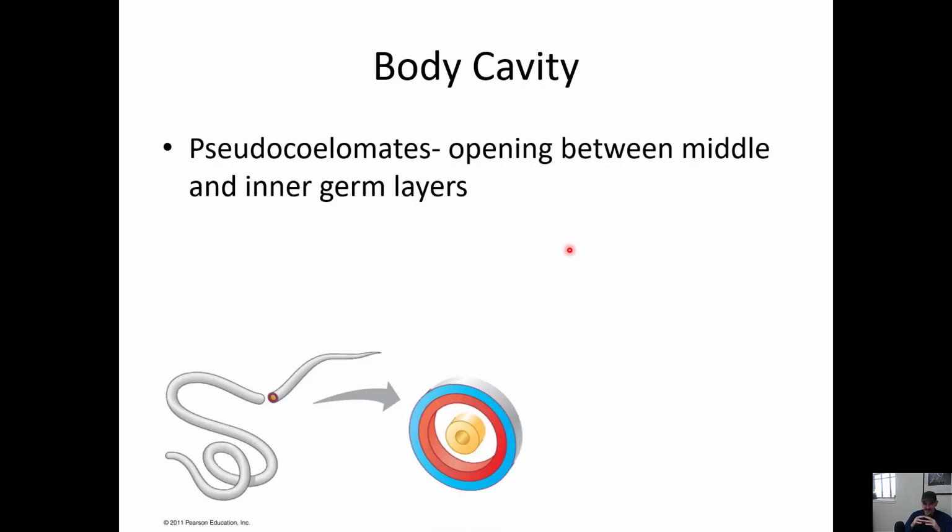Now this group is known as a pseudocoelomate. So we talked about acoelomates, the flatworms. They have 3 body layers, but there's no gap between any of the body layers. Now this group has an opening between the middle layer, the mesoderm, and the endoderm, the inner layer. There's a gap there, and there can be organs inside of that gap. Okay, this is known as a pseudocoelomate.